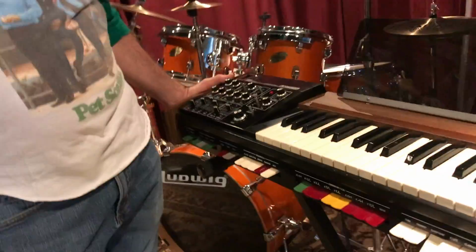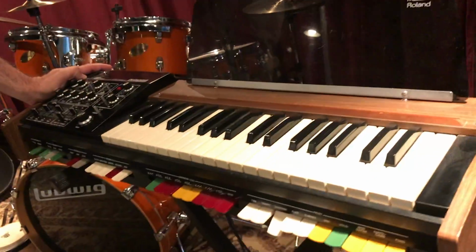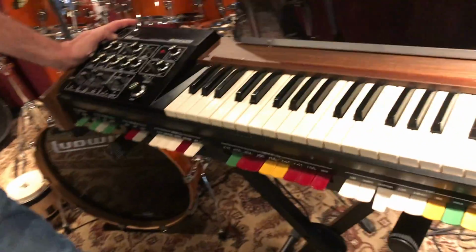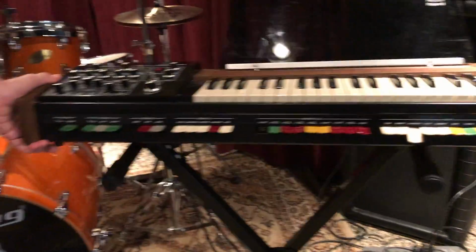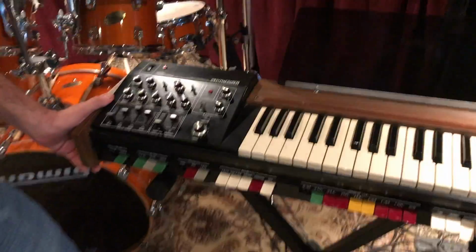So the first thing you'll notice about this keyboard is the form factor is very similar to other keyboards of the time. These were usually designed to sit on top of an organ, maybe a Hammond organ if you were a rock and roll player, and to give you lots of other sound options. Okay, so let's dig into this Roland SH-1000 and listen to some of the preset sounds.